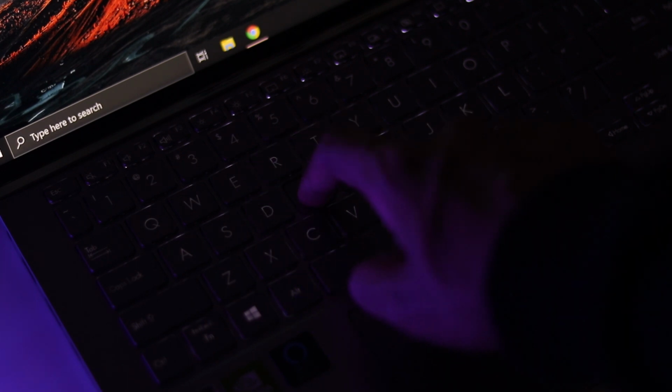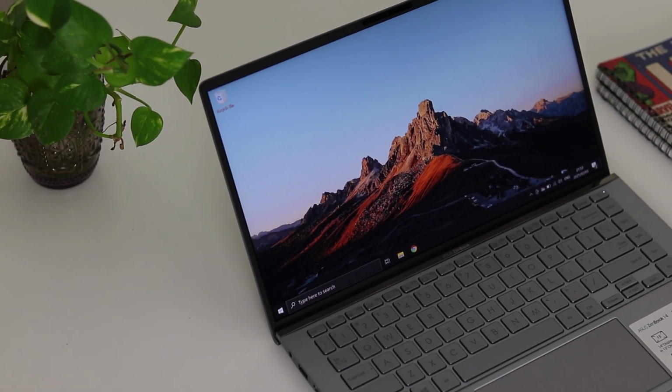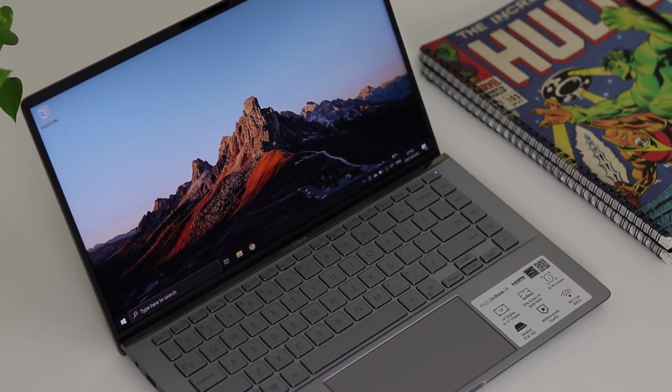One gripe I do have about this keyboard is the color scheme of the keys. It's white on silver, so it kind of blends in and it's kind of hard to see, but this isn't a major deal breaker. Here's a quick sound test of the keyboard.